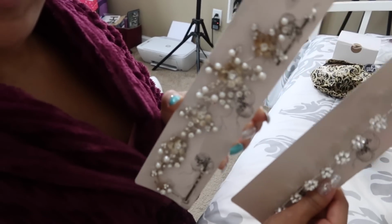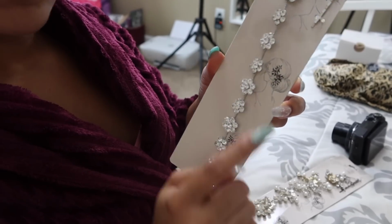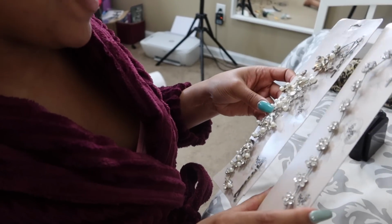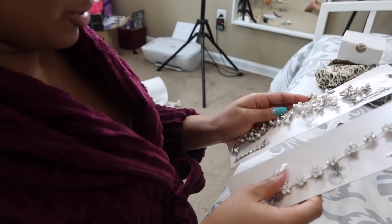I bought these a while ago at Burlington. Comment down below any hairstyle ideas we could use for these. It's supposed to go in the hair like this. Same thing for this one. Look at me saying comment ideas and then proceeding to show how it's supposed to be used in the first place. Either way, I'm going to feature these one day. I bought these like last year probably.